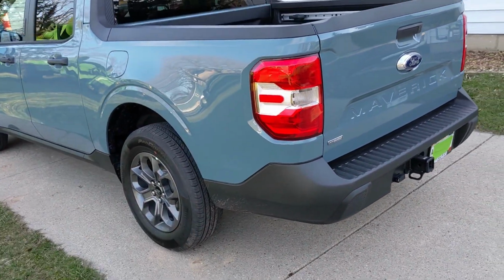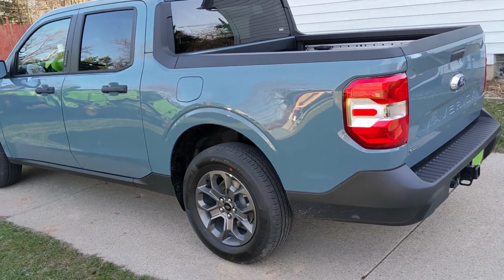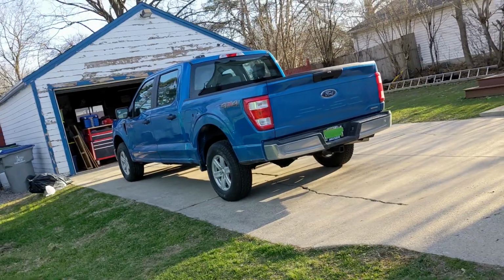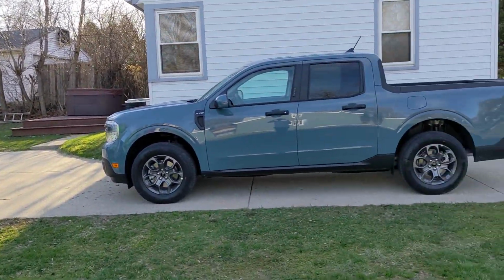Greetings and salutations, everyone. This is my 2022 Ford Maverick, and this is my 2021 F-150. And let me tell you why I need both of them.